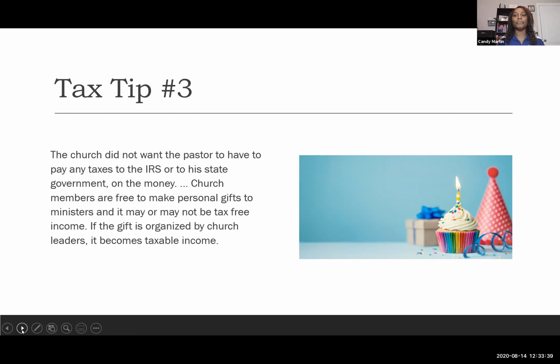So for example, if the church board gets together and they say, hey, we're going to throw pastor a birthday party and we want everyone to donate $10. So they in turn ask the members each to give $10, and then they collect it all and put it in one check and present it to the pastor during the birthday party. That income is taxable. Make sure that the pastor is aware that that portion of the income is taxable because it was given in an organized fashion.